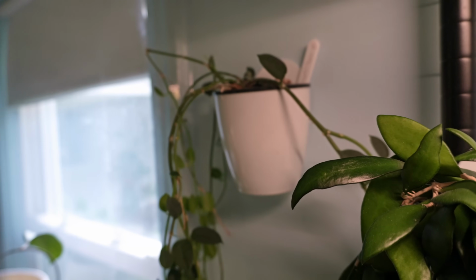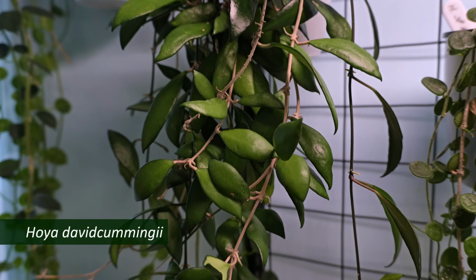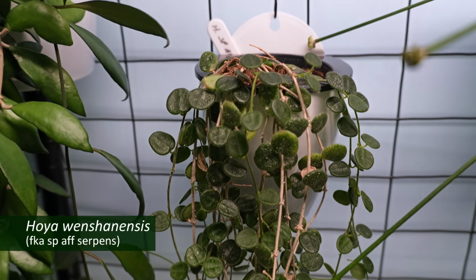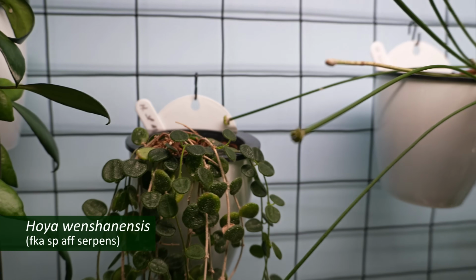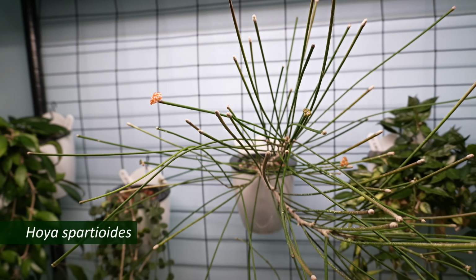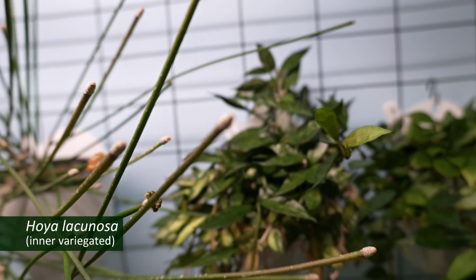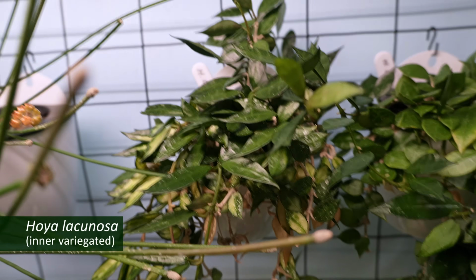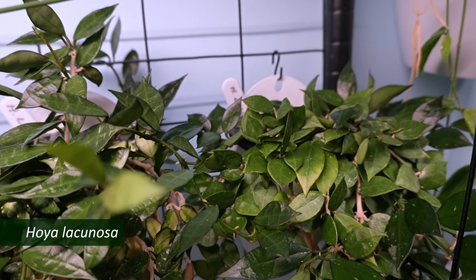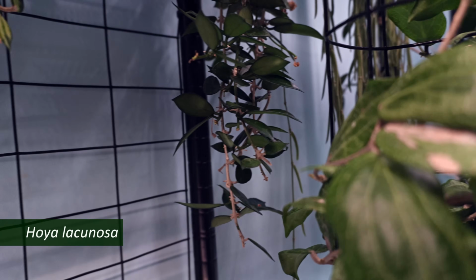And on the shelf to the right of my Hoya lithophytica is Hoya David Kamingi. I love the blooms and the scent on this, and it just finished blooming. And to the right of that is Hoya wenshanensis, formerly known as species Affinity serpens. And next to that is my Hoya spartioides, which has gotten to be a rather large plant, which I hadn't expected, but I'm pleased about. And then I have a couple lacunosa. There's a lacunosa intervariegated, which is sort of reverting, so we need to do a little clipping on that. And then a plain green lacunosa back in here, which is, all things considered, considering the location and everything else, doing pretty well.